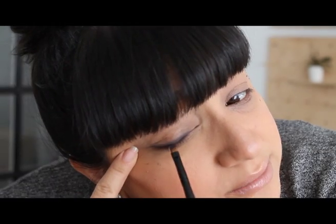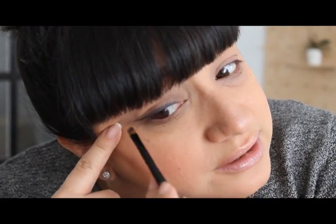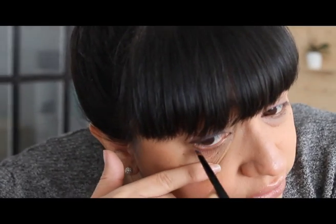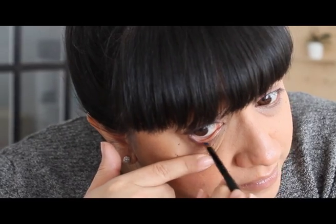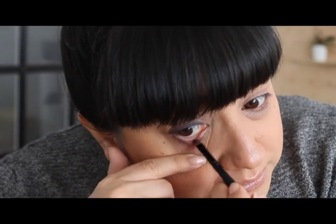I'm just going to show you a kind of smudgy eyeliner. And I love using this to create a smoky, sultry look. And I'll use the angle brush on the waterline. Do you see my eyeball? It's very eyeball-y. And then just kind of smudge it.